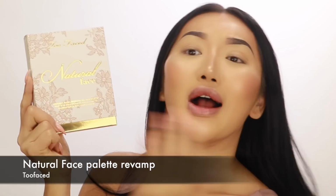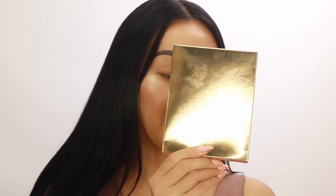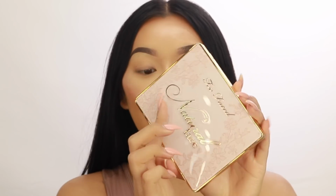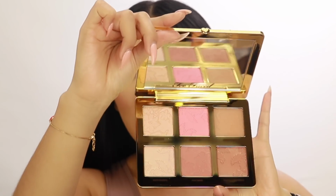And then most excitingly of all, they brought out 3 palettes. So I just want to quickly show you the face palette because it's so beautiful. Look at this packaging, guys. This is just so gorgeous. It says Toofaced Natural Face Highlight Blush Bronzing Veil Palette. This is just so pretty. I love the netting detail, the lace. I love the gold that peeps out at the bottom. So you lift this up, open here. So this is what the palette looks like. It's so pretty and even prettier inside.